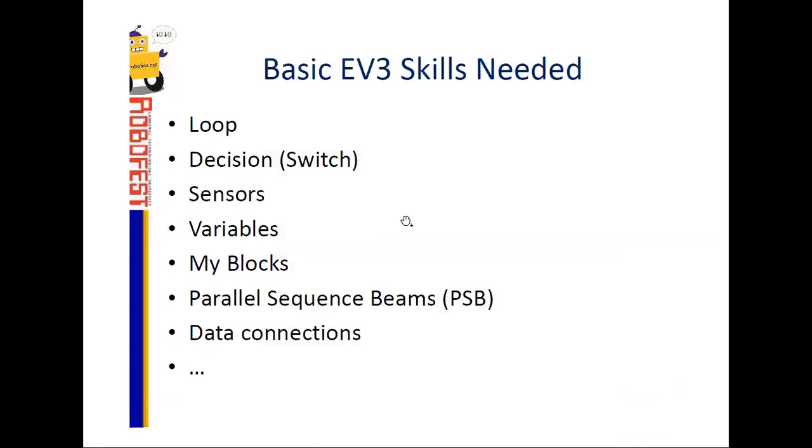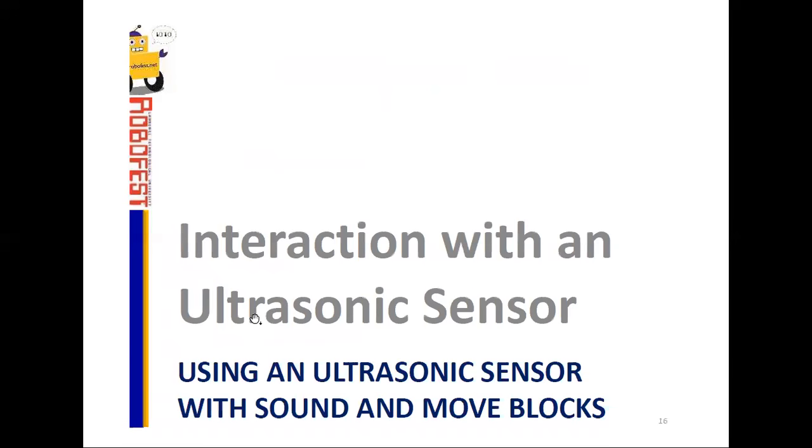Okay, we're going to cover some basic skills for EV3: loops, which repeat what's in them; decision blocks, also known as switches, or if-then statements or if-else statements. Those are all the same things, all examples of decision blocks. We're going to talk about different sensors, a bit about variables, and My Blocks, which are ways to represent a large number of blocks with one single block. Also parallel sequence beams, data connections, and some other things. Okay, moving on to the first exercise.